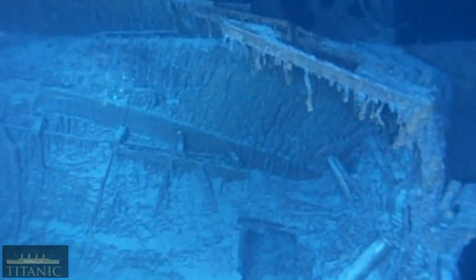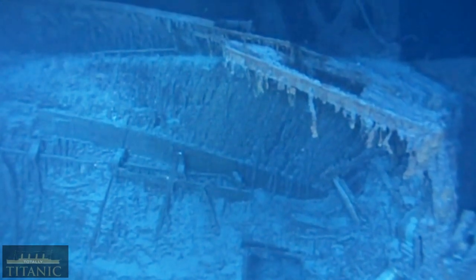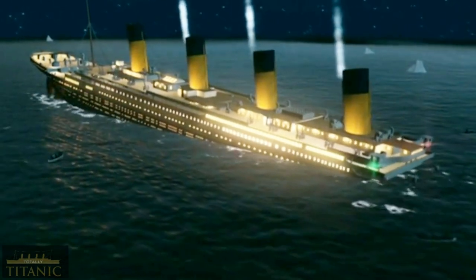I heard explosions, a sort of rumbling sound. I imagined the decks had blown up with the pressure pulling the boat down. Major Arthur Peuchen.